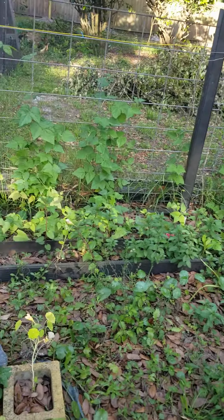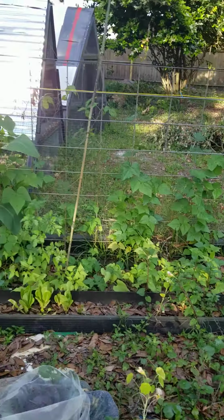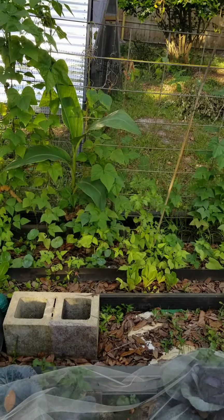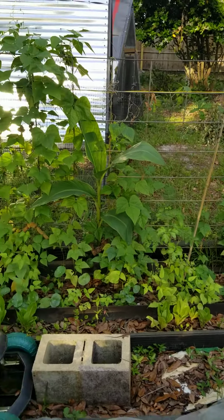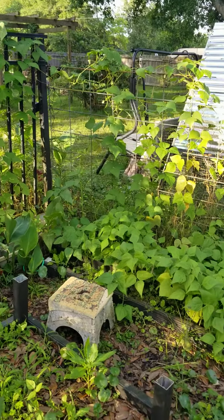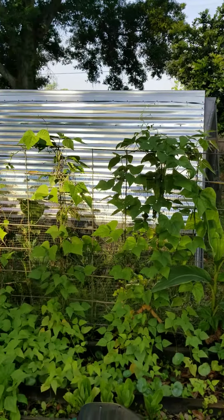I have a lot of chocolate mint. I've got that interplanted with the romaine lettuce and also some cilantro that I grew from seed. There's a tomato plant right there. And then over here I got dragon tongue beans on the ground and some Kentucky Wonders growing up the fence.